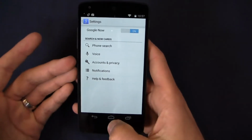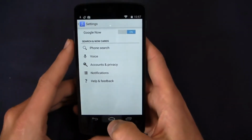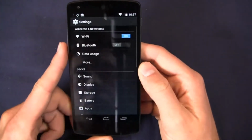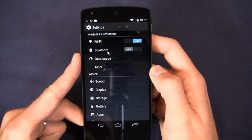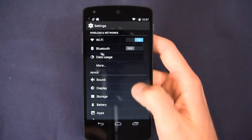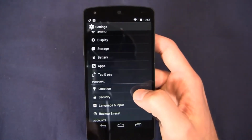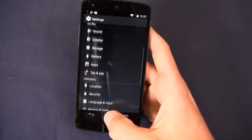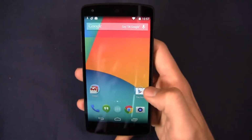So I'll go into settings, for example. You can see Google Now settings, my voice settings, accounts, and privacy, and more. And then to get into the actual phone settings, I'll come over here and go to settings on the device itself. You can see Wi-Fi, Bluetooth, data usage. This hasn't really changed that much. Tap and pay, which we'll talk about in just a bit. And of course, your account, your system, and more, wireless printing, etc. And you can see the home screens here.